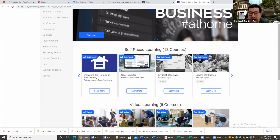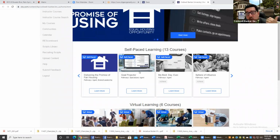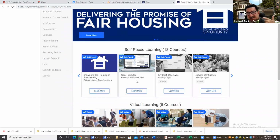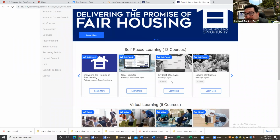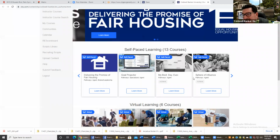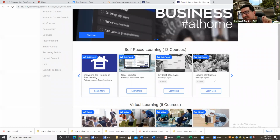Goal Projector: if you want to make sure you know how to create a business plan with goals, it will walk you through the whole goal, how much money you want to make, how many deals it takes to reach that goal, and at the end of the day it tells you how many calls you have to do on an everyday basis. This one is also My Best Day Ever. This is a time management class and you can do it on your own. This talks about your sphere of influence: your friends, family, neighbors, your doctor, your gardener, anybody that you know, anybody in your cell phone contacts should be your sphere of influence, and you should call them and tell them you should do real estate with me.